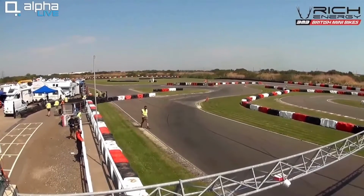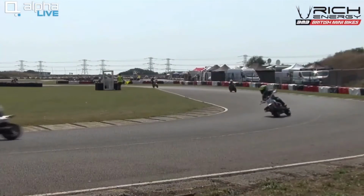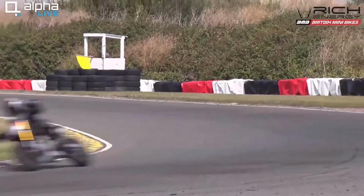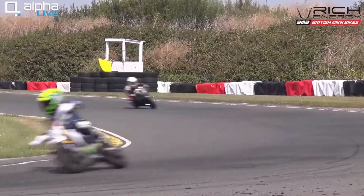But we go down to concentrate on round 2 as the riders make their way out onto the track for their formation lap. Just one last look at the track. And it was pretty warm this morning. It's baking hot now for these riders compared to the qualifying. So just gives them the chance as well just to have a look at the track before they make their way onto the grid.